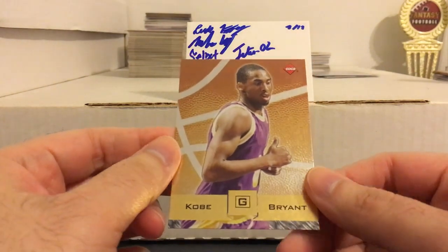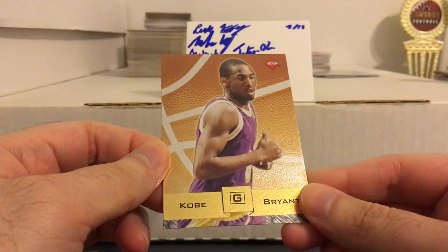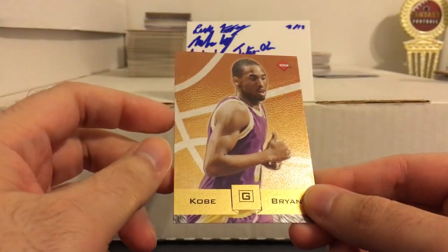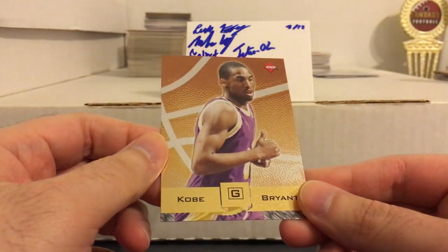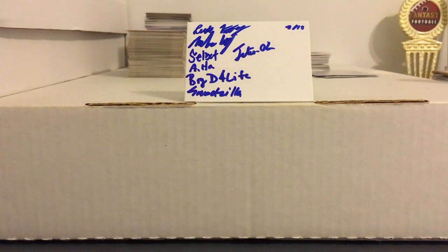Here you have a Kobe from Collector's Edge. Collector's Edge didn't have the licensing for the team logos back then, but they were kind of like Pacific was in baseball, in that they made a lot of innovative inserts back then. In basketball and in football, they didn't do baseball cards during those years.